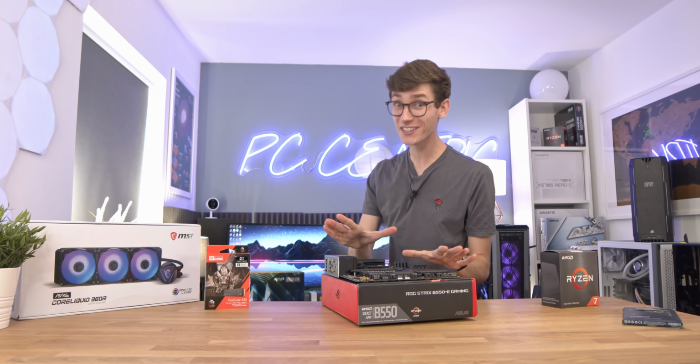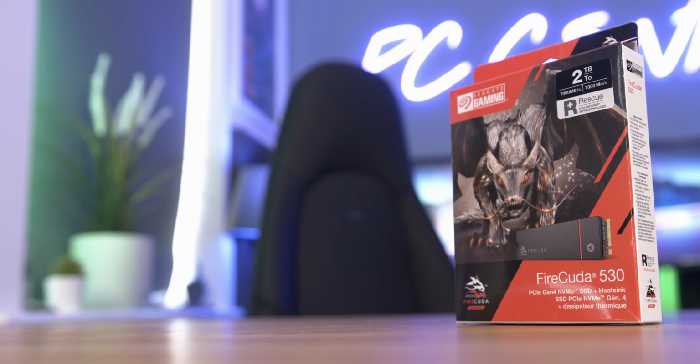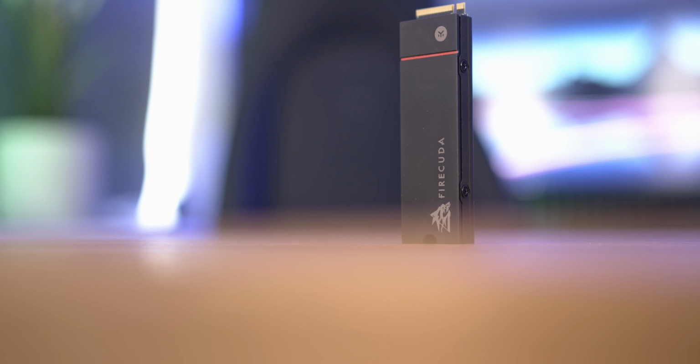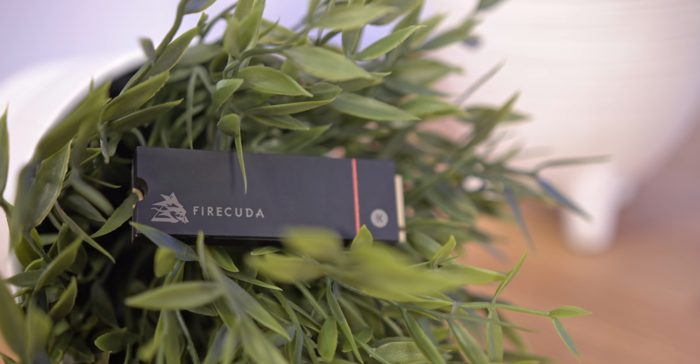Genuinely, one of the most exciting things about PC gaming in 2021 and 2022 is actually these things though, PCIe Generation 4 SSDs. This is pretty much one of the fastest ones you can buy. This is brand new from Seagate. This is the FireCuda 530. You can get it with and without a heatsink. This is the 2TB version, but you should be aware that we're pricing this build up for the 1TB one.